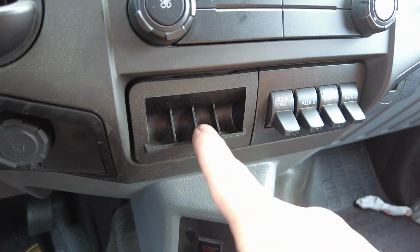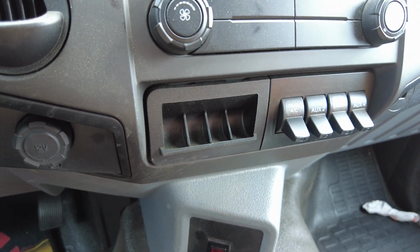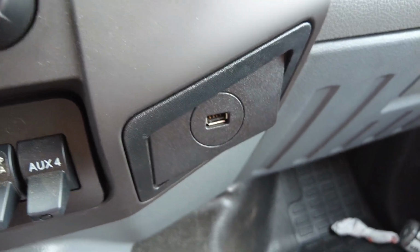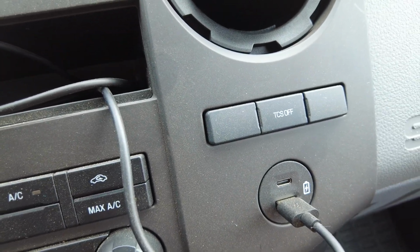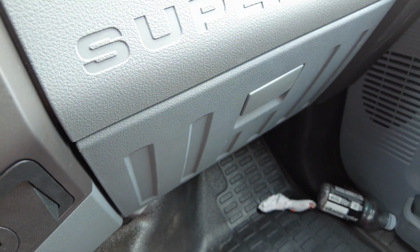Here's something interesting. This is kind of a change holder for a vehicle this size. Tell me, what bridge or highway do you think you're going to go over in a truck like this that is going to need change? You're going to need dollars, and big ones at that. Over on the side here, we do have a USB power outlet, as well as another one up here. Traction control off button, and then a glove box over there.